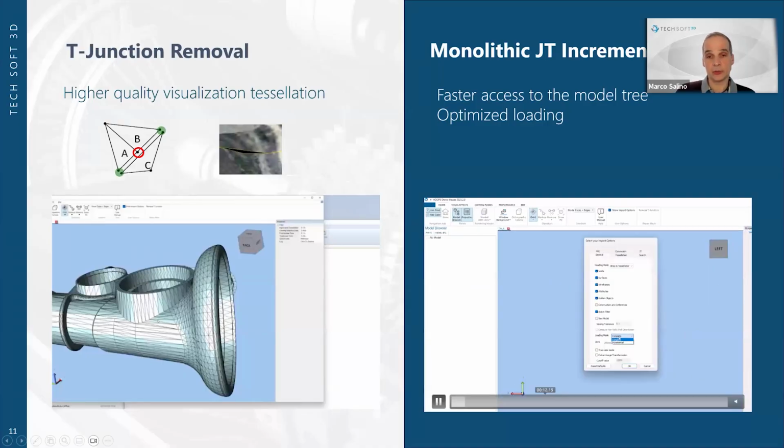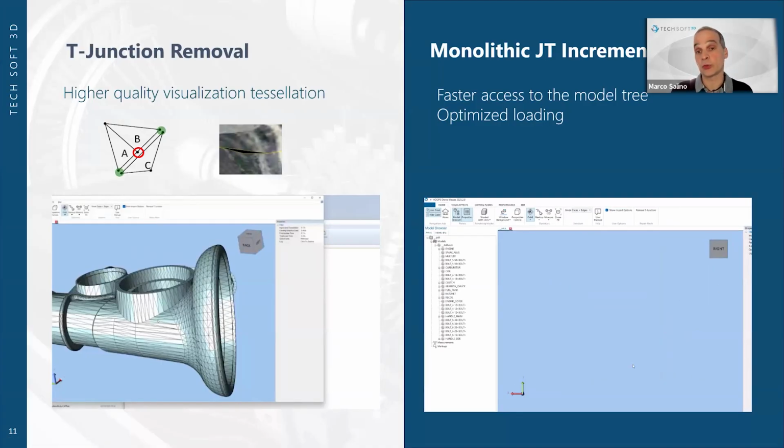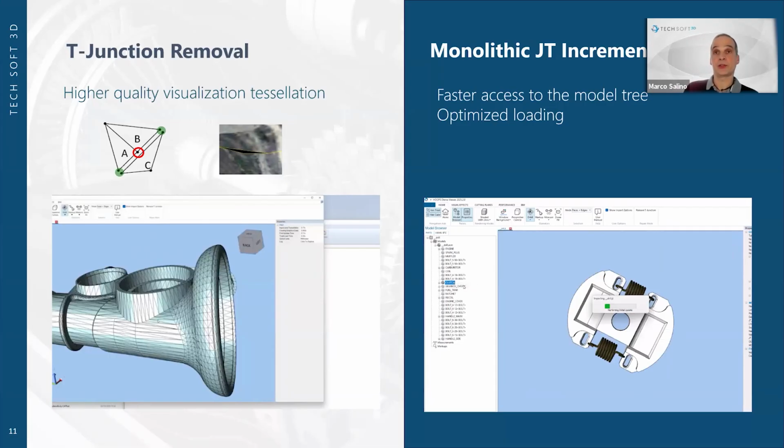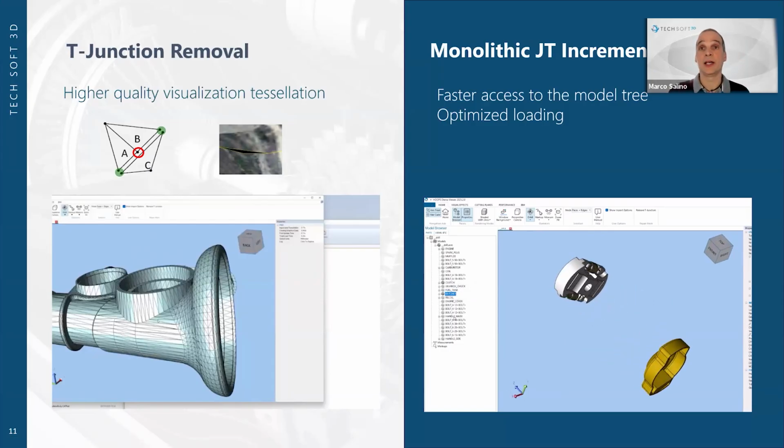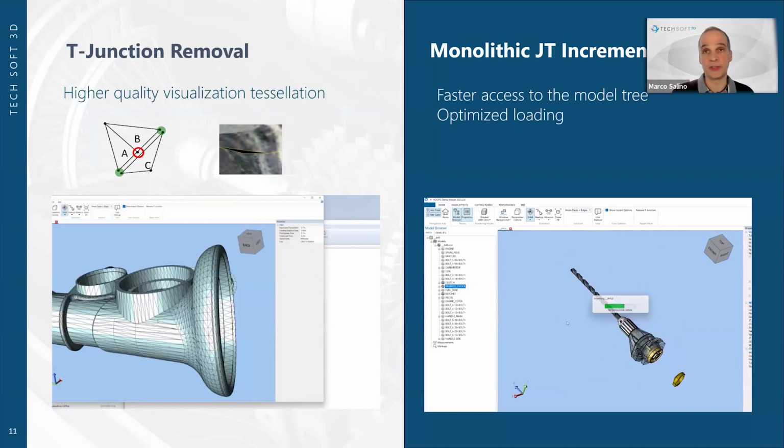So the incremental loading of monolithic JT files is an extension of what we could already do for JT assemblies. Basically, as you can see from the clip, when you access a file, we present you the model tree, so you can decide which part of the data to load and how to really tailor the data loading to your workflow, make it more efficient, and optimize it for different models and different applications.